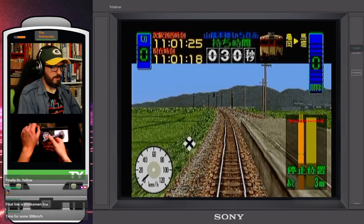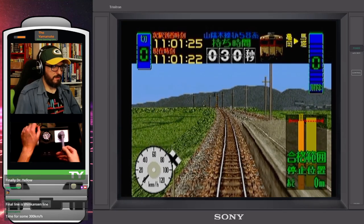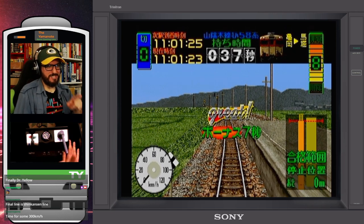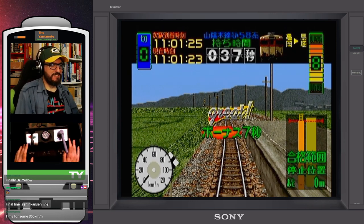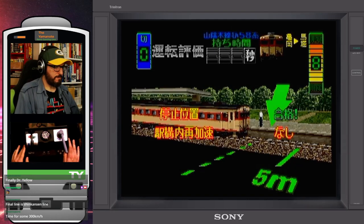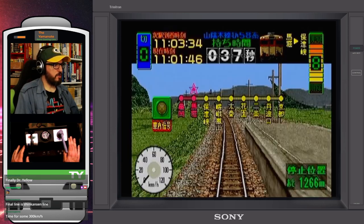Come on, keep moving, keep moving. Yeah, like that. And that was a really great 7 seconds there. 2 seconds ahead of schedule, and right on the mark. So yeah, time for some good 65.